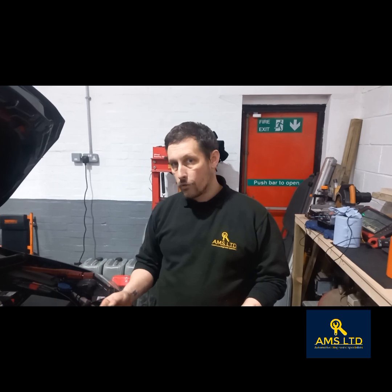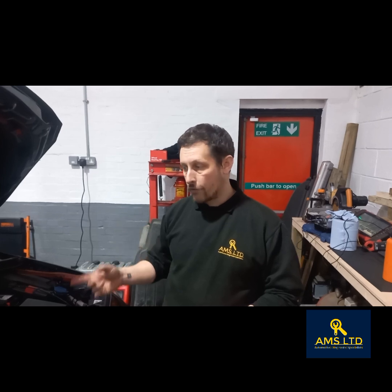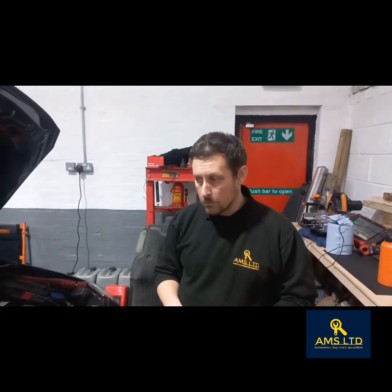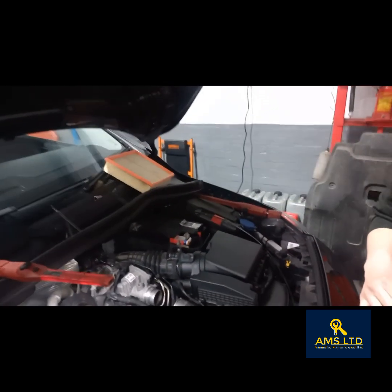We've carried out a code read on the vehicle and there are no fault codes to lead us in any specific direction. We know that this car has been to another garage and had a couple of the fuel injectors replaced. So we're going to look into seeing if we can figure out what the problem is.